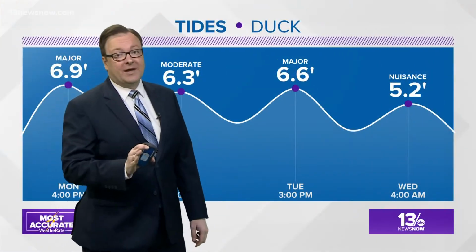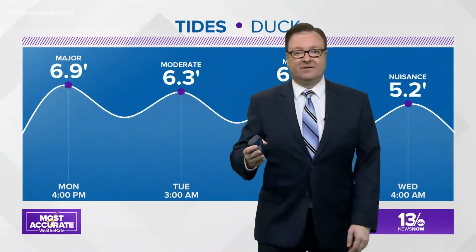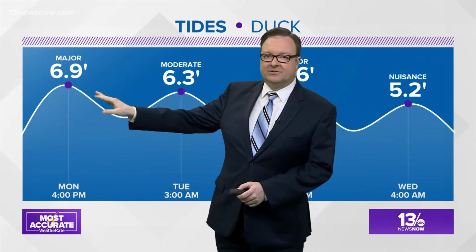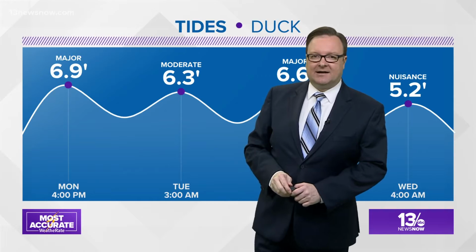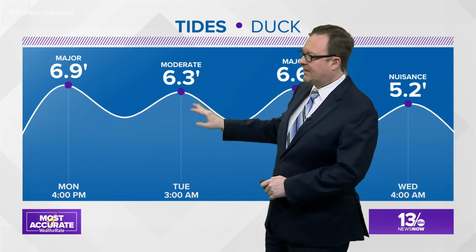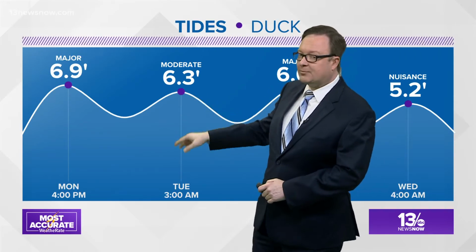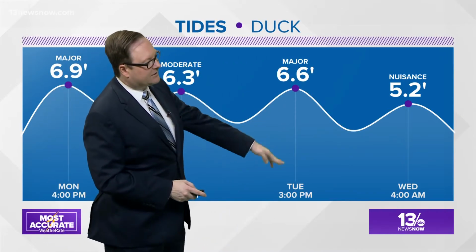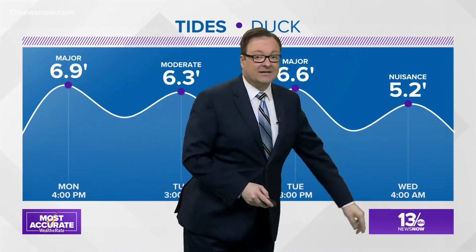However, along the Outer Banks, we have seen some more significant flooding, the major tidal flooding at Duck a little bit earlier this afternoon. That was around 2 o'clock. Major tidal flooding at around 6.9. Overnight, we're looking at around 6.3. And then 6.6 still considered major tidal flooding tomorrow, and then nuisance flooding as we head into the day on Wednesday. Now, as I mentioned, we are looking at some improving conditions.